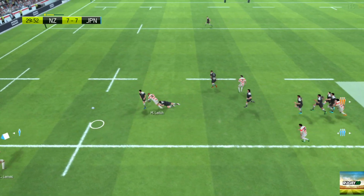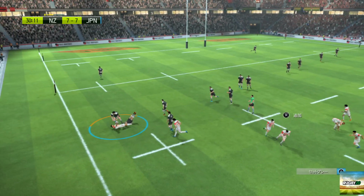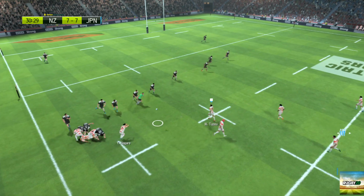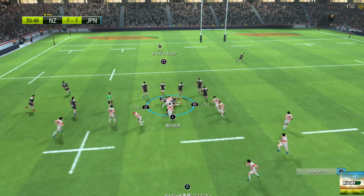Oh, he's got it out of the tackle. Wonderful technique in that offload. He needs support. Japan still have control of the ball. A great platform to attack from here, from this ruck.